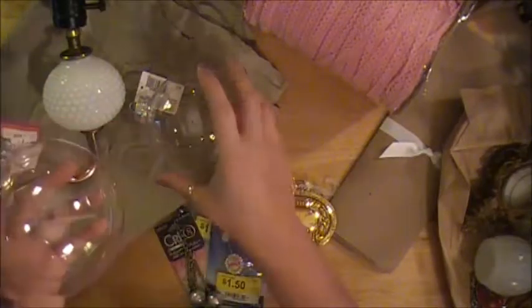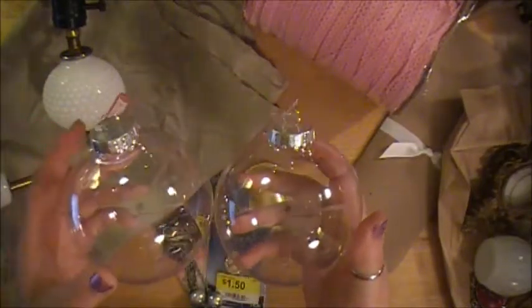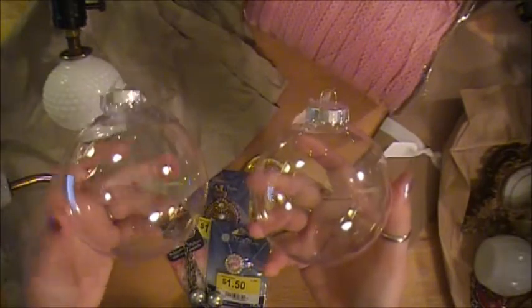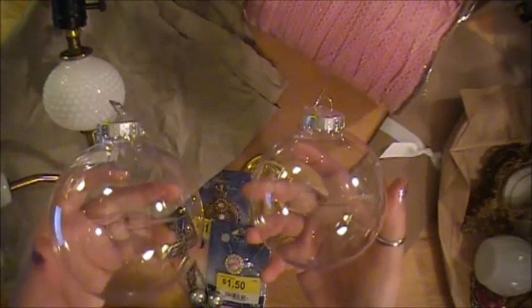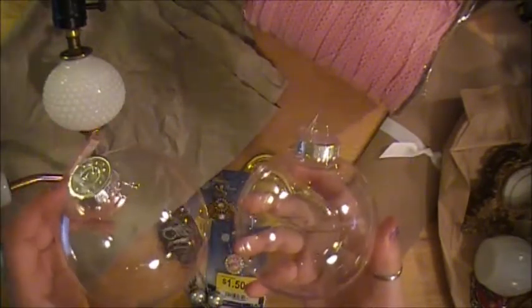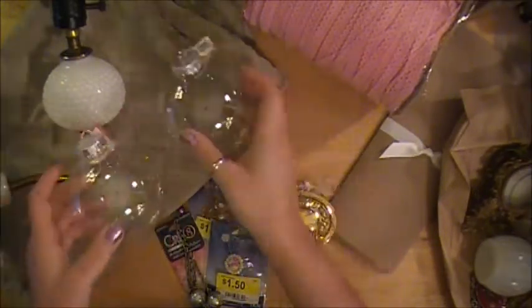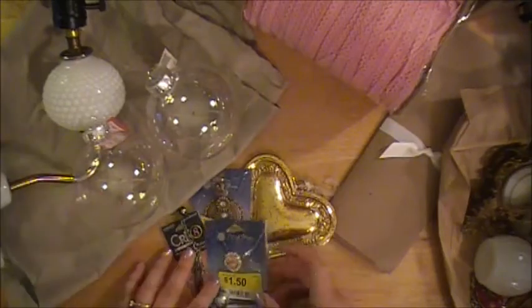So I got a couple of these clear ornaments. These don't necessarily have to be Christmas. You can use these for other items. Just because they're round like an ornament does not mean they're only for holiday. So I'm going to challenge myself to create some non-holiday related projects out of these later this year. So I'll be sure to share that.